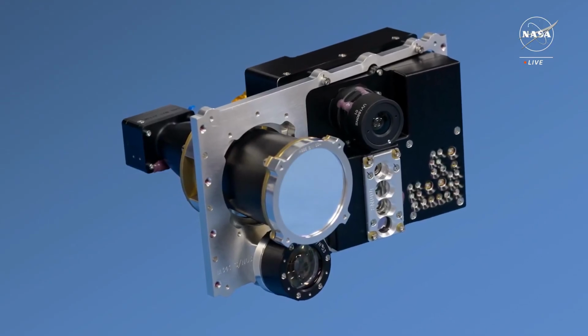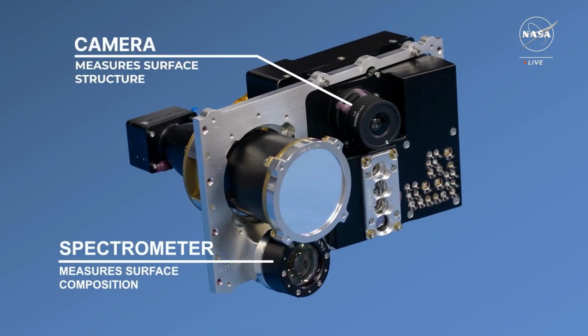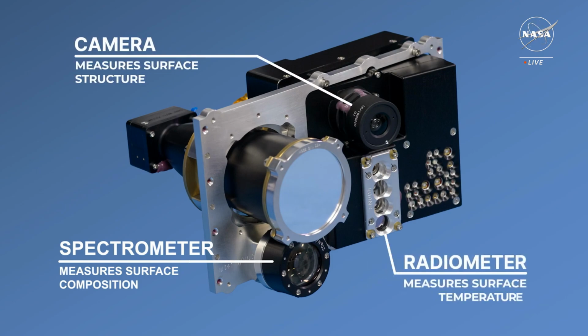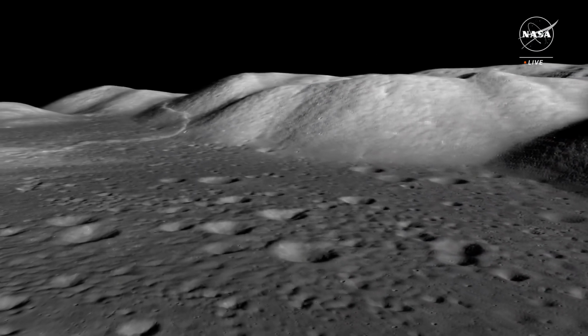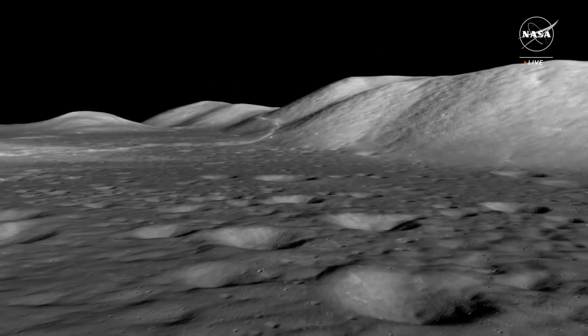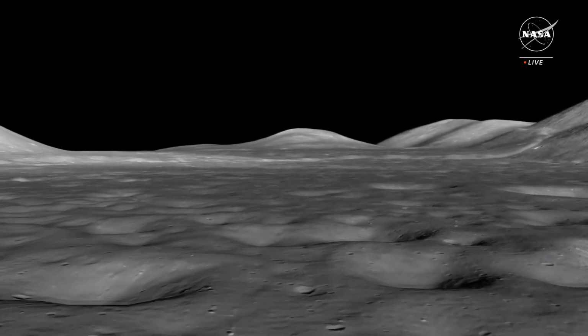The NIRVIS instrument combines three observations. It has a spectrometer that tells us about the composition of the lunar soil. It has a high-resolution camera that tells us about the fine-scale structures of that soil, and it has a temperature measurement that tells us the temperature of the lunar regolith. NIRVIS combines all these three measurements to help us better understand the compounds that are on the surface of the moon. Particular compounds we're interested in are volatiles.